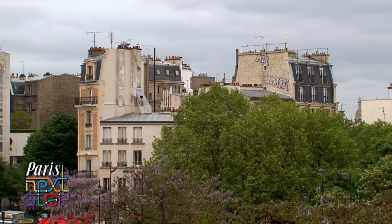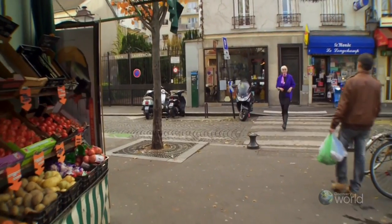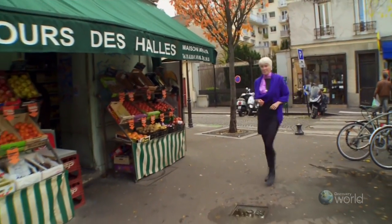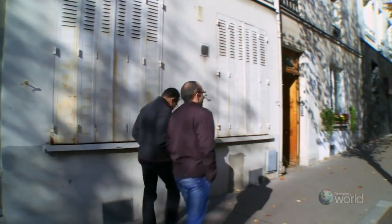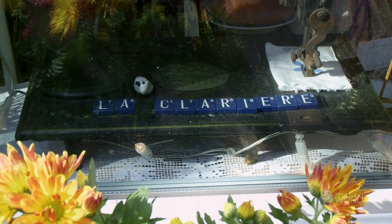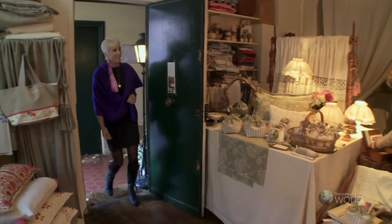We're in magical, inspiring Paris, exploring one of its most enchanting neighborhoods, the Butte aux Cailles near metro stop Place d'Italie. Old-school crafts are alive and well in these streets. Here's one of my favorite small independent workshops, a place that produces real treasures. La Clairière is located on la Rue de l'Espérance, or the Street of Hope. Keep your eyes open because the doorway's easy to miss.